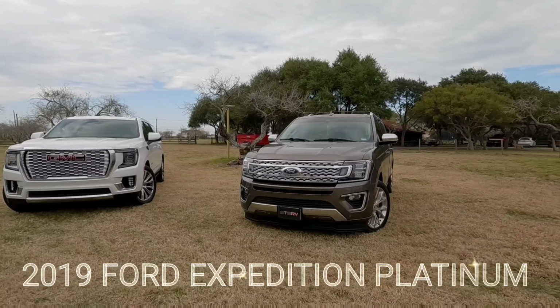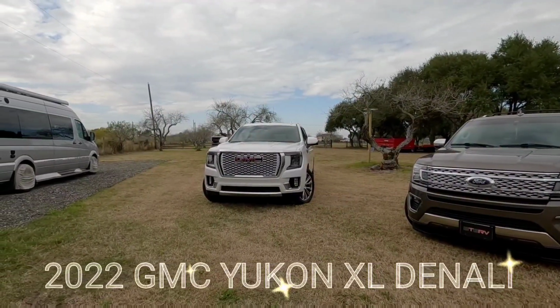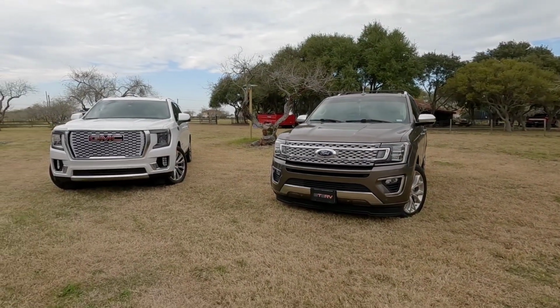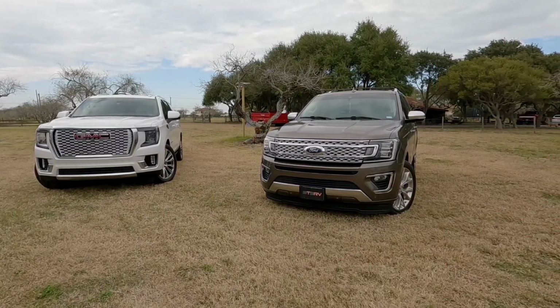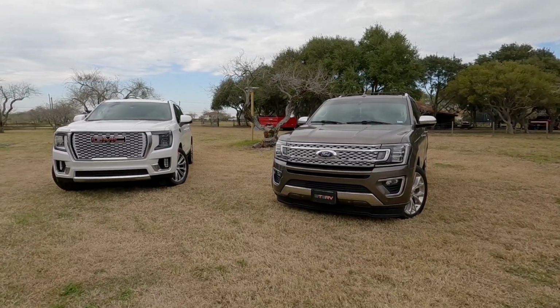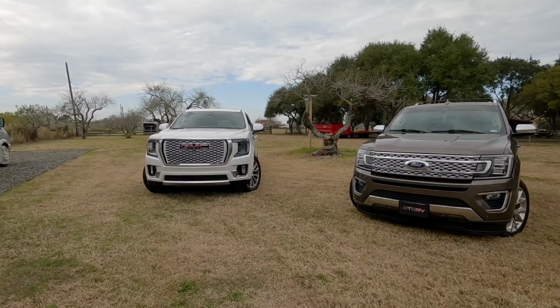In front of you, you're looking at the 2019 Ford Expedition. Next to it, we have the 2022 GMC Yukon Denali. The Ford Expedition is my personal vehicle, and it's in a Platinum trim. Let's keep in mind that the Yukon is 3 years newer than my vehicle. 2022s do have some significant changes on these.